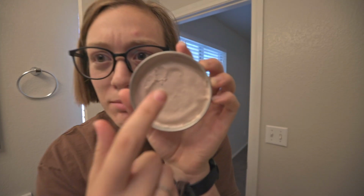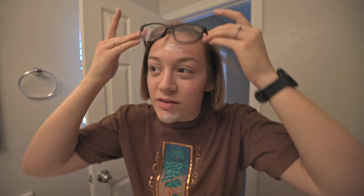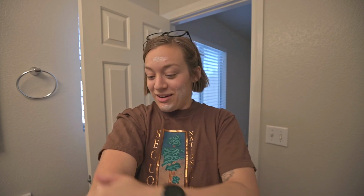Look at this texture, it's like mousse. Wow, that's a nice, nice texture. This one is specifically their whipped body butter, as you can see. Let's go ahead and put some on my face. Wow, a little goes a long way. That was just the dollop I had on my finger, so that's nice.